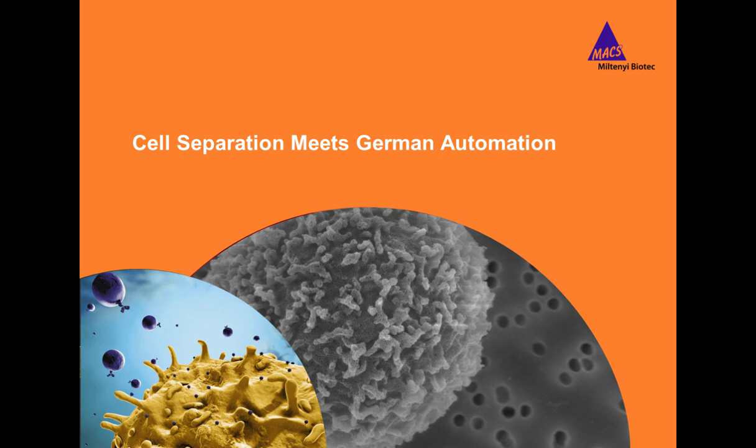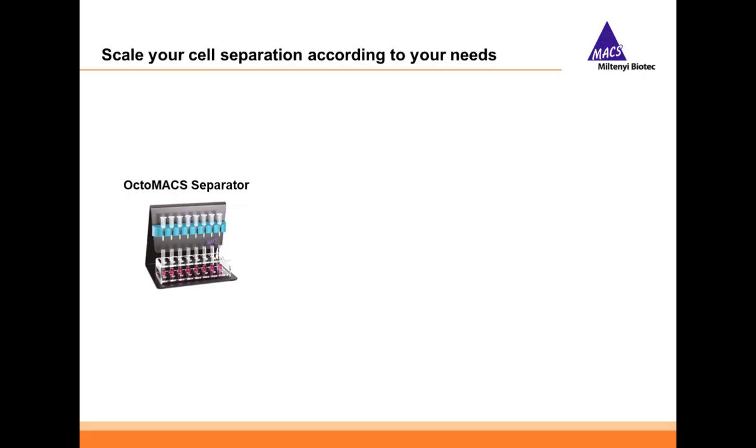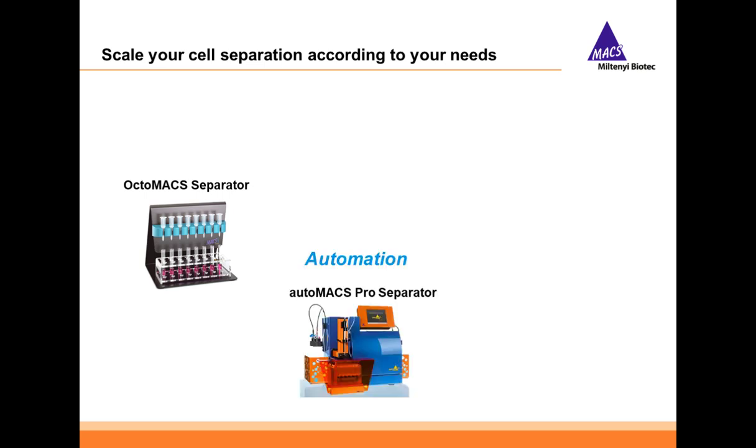Now, this is where cell separation meets German automation. We have our manual separation. You can increase that in the manual method by using an octo that has 8 separators. If you want a fully automated system, we have the AutoMax Pro separator that allows you to isolate up to 6 samples at a time, and it's completely automated.